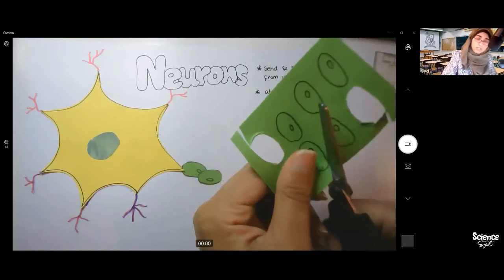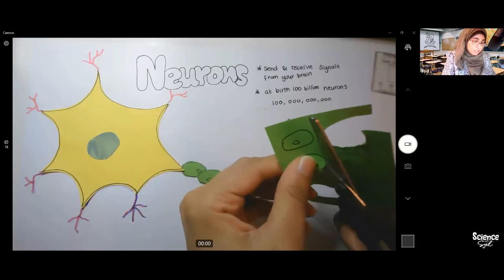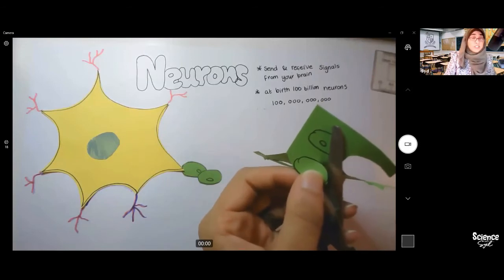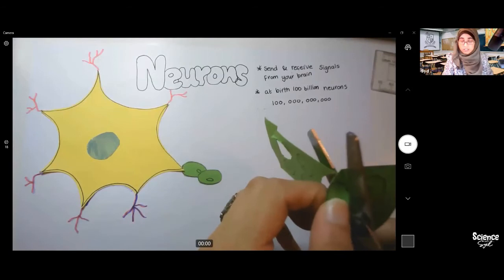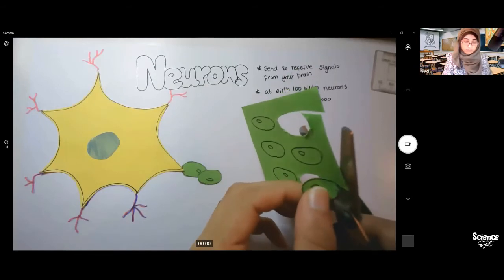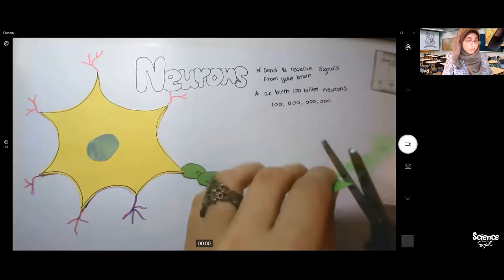Let's cut this out. I'm going to go around in a circle. Let's cut this out. So this is called the axon. The axon is very specialized, and it transmits electrical signals or chemical signals to the cell. So we've got like that.